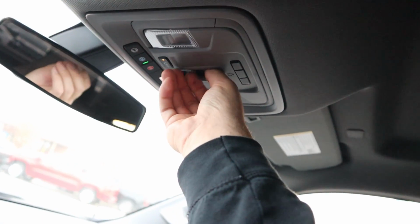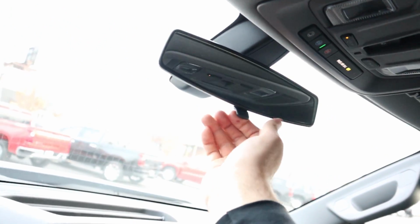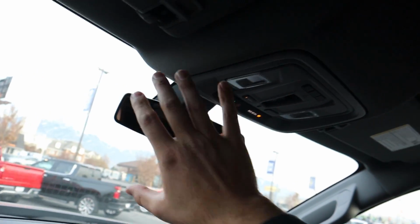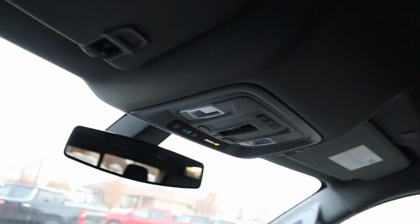Up top, you can get a sunroof if you want. This one just doesn't have it optioned, but it does have the power sliding rear window. So you can do the power sliding window, and then this one just has their traditional mirror dimmer. It doesn't have like that mirror camera system or anything like that. Other than that, things are pretty simple at the top of here.